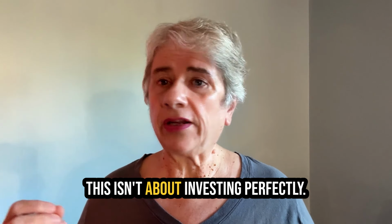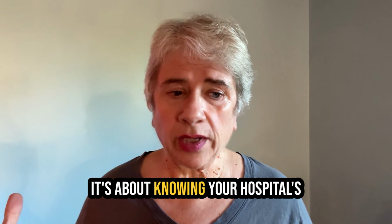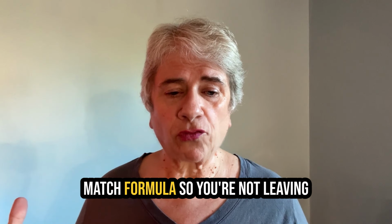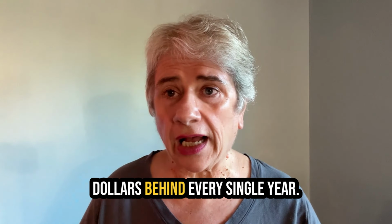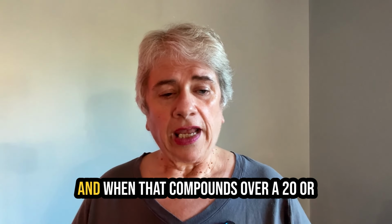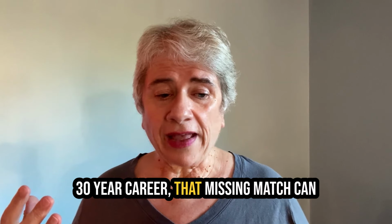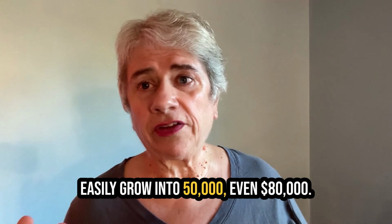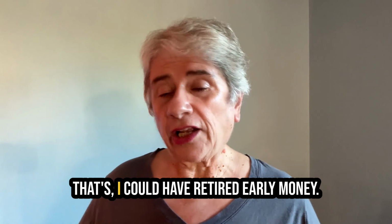This isn't about investing perfectly or timing the market. It's about knowing your hospital's match formula so you're not leaving hundreds, even thousands of dollars behind every single year. And when that compounds over a 20 or 30-year career, that missing match can easily grow into $50,000, even $80,000. That's "I could have retired early" money.